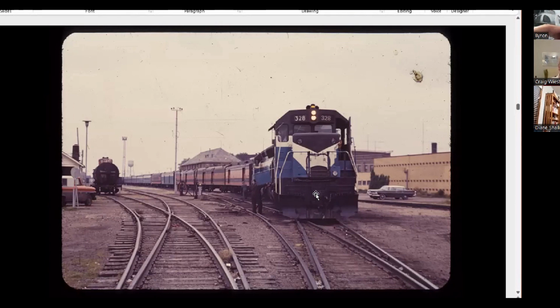But then after they were done loading, they would back straight out of town, and the conductor would be back there with his little air brake and whistle and everything, but they would go pretty fast. It was straight out of town, and then they would turn and head south.